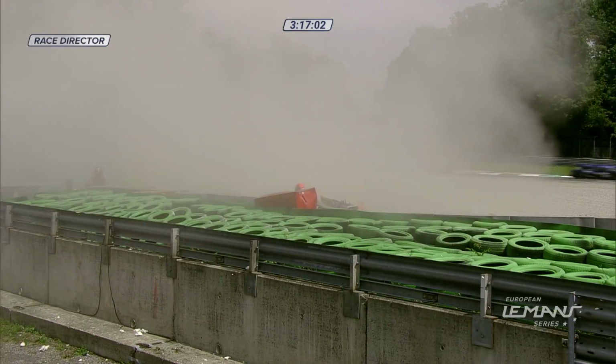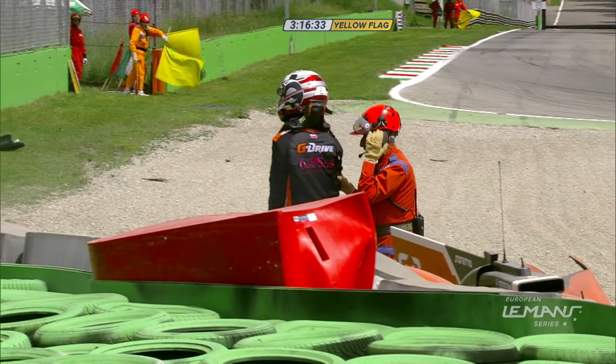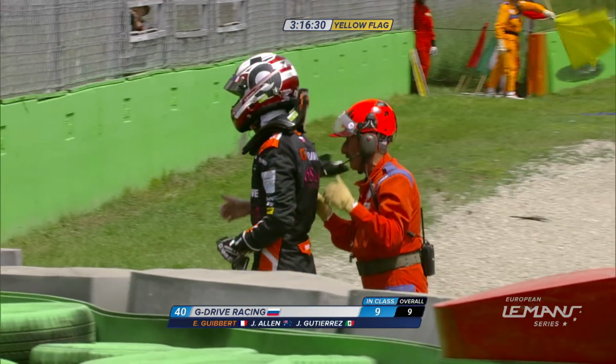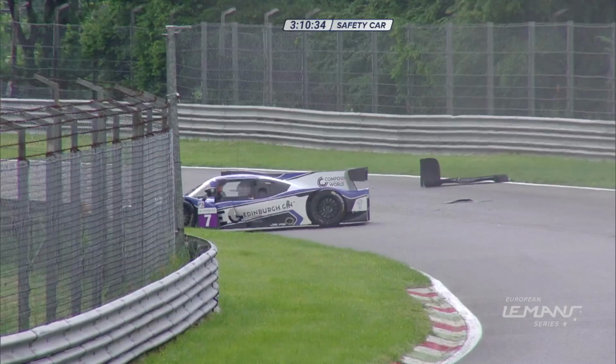I have a crash at T8. Buried in the tyres at the entrance to Ascari was Enzo Guibert for G-Drive. They'd been in 9th place. Safety car procedure deployed. The safety car not safe enough for some, it appeared.